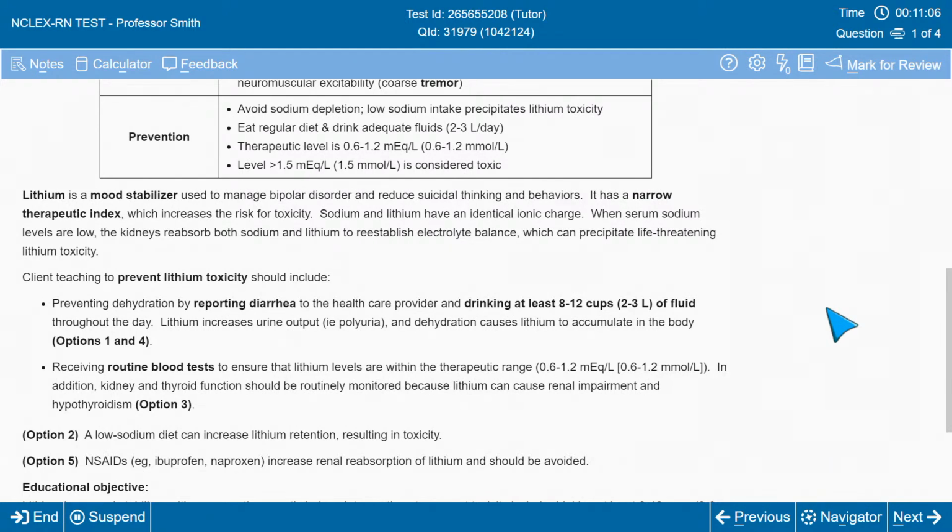So with these routine blood tests, when we say routine, how often is that? Those are usually bi-weekly to begin with, so once every 2 weeks. And then as the therapy continues, it's going to be every 3 to 6 months during the maintenance phase.